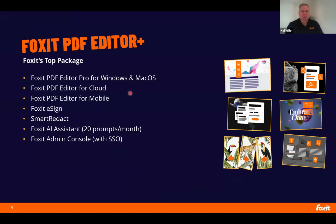It works on Windows, it works on a Mac, it works on a web browser, works on your mobile device. So pretty much whatever device you've got, it will work on it. But you also get that full digital signature solution, and you get some AI tech, Foxit smart redaction technology.